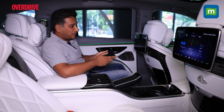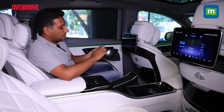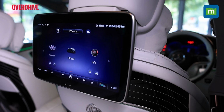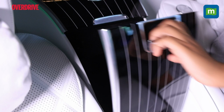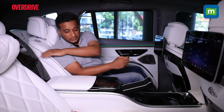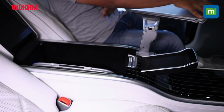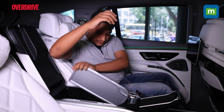Now you can control most of the car's functions. All the screens are connected to this, and as you can see, you have all the charging data, the navigation, your phone data, and pretty much everything that you might want to control from the rear of the car. Otherwise, if you are in the mood, you can always use these 11.6-inch screens. Now this particular version has a storage unit here, but you can option a refrigerator here, and then of course there are these tray tables for that full experience. It's like something you find on an aeroplane, but again it does the job pretty decently.